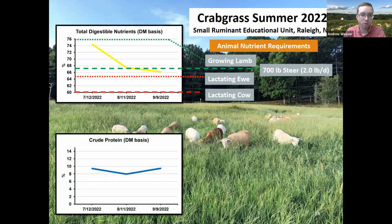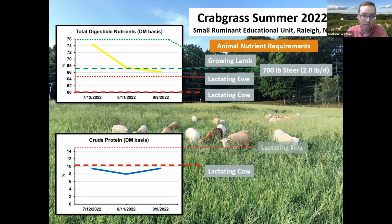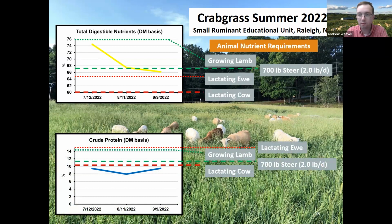One of the shortfalls on this was probably protein, which was a little bit lower. It was below 10 for the entire summer. We compare that to the requirements and demand of our animals. A lactating cow is just over 10, 10.5, 11% or so on crude protein requirements. Our lactating ewe is up at 15%. Our growing steer is at about 11 to 12%. And our growing lamb is about 14.5%. So for none of these classes of animals would that crabgrass be sufficient.